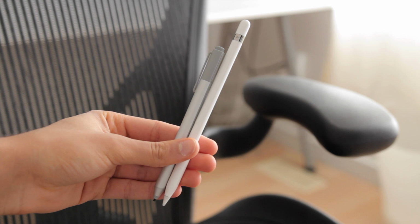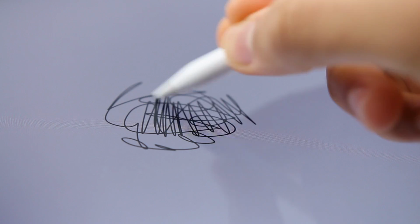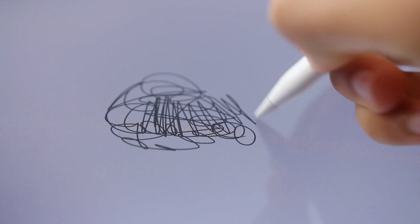Compared to something like the Apple Pencil, they have quite a different feel when drawing or writing. The Surface Pen feels softer and the Apple Pencil feels more rigid on the displays of their respective devices.